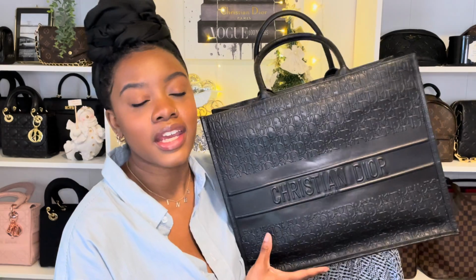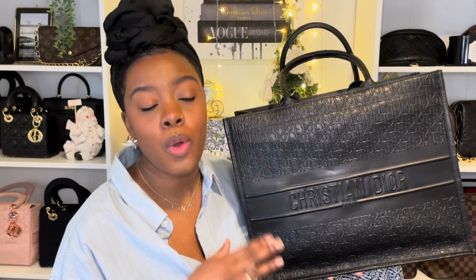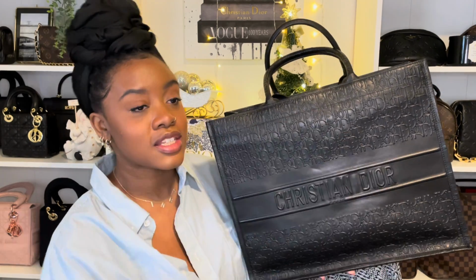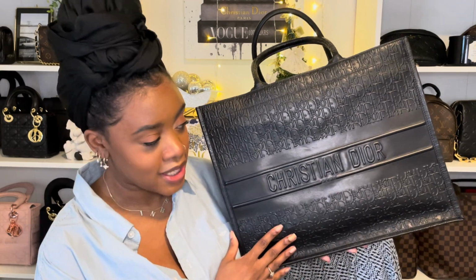So last but not least, and this may come as a bit of a surprise, the next bag I would not get rid of is this book tote. So I did a video a while ago, bags I would never buy, but I didn't necessarily buy this, it was sent to me, and I said I wouldn't buy this book tote because it was really big. And as you guys can see, it is taking up pretty much the whole frame. I'm just squished over to the side.